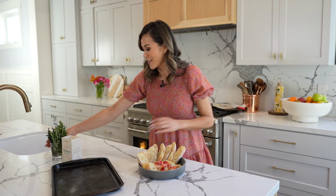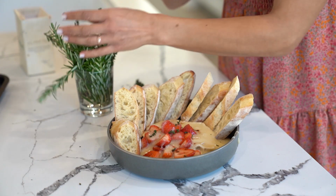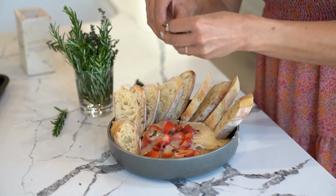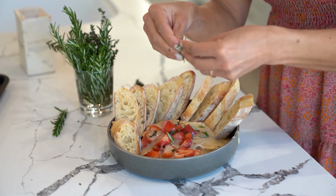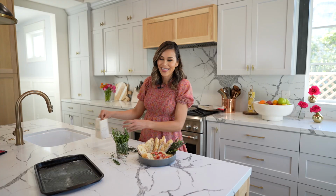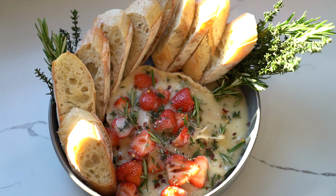And then for a final garnish, just gonna add a little bit of thyme and rosemary. There's something really earthy about that Camembert, and so this is just gonna play off those really yummy flavors. And then for a final touch, flaky sea salt. There you have it, baked Camembert cheese with balsamic strawberries.